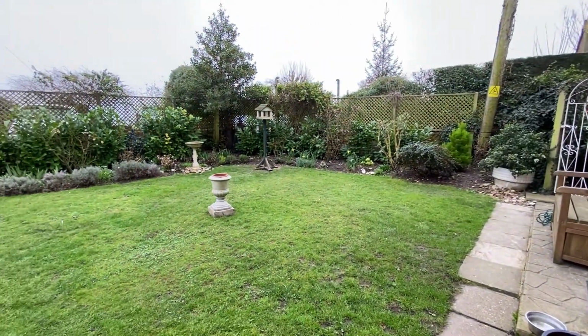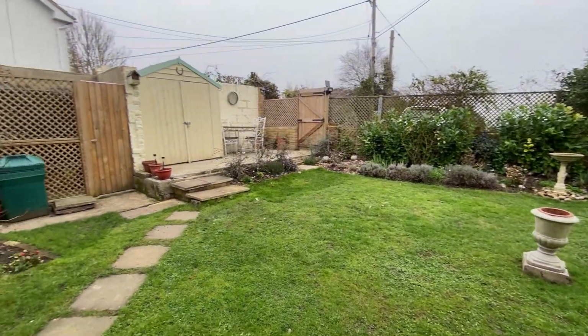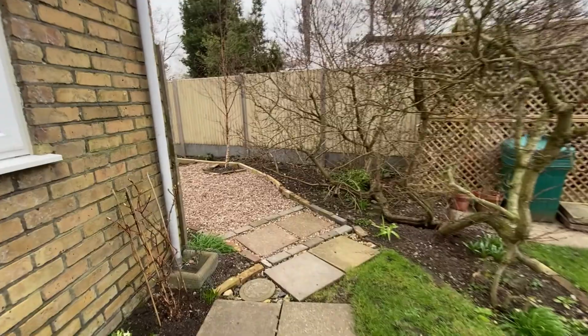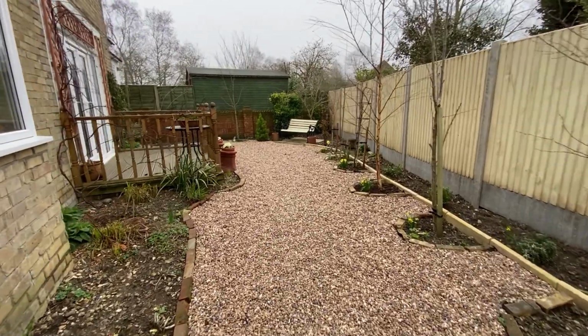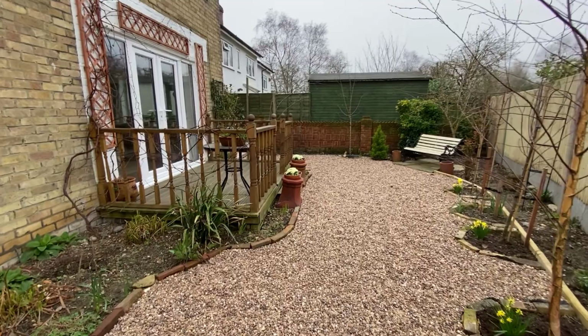You can see there that we've got the gated access as well, and the parking here is absolutely fantastic as well. Plenty of parking, off-street parking at that. And then of course coming around here to the other part of the garden, really lovely. You get a sense of just how open and light and bright this space really is. You've got the French doors there just off of the lounge.